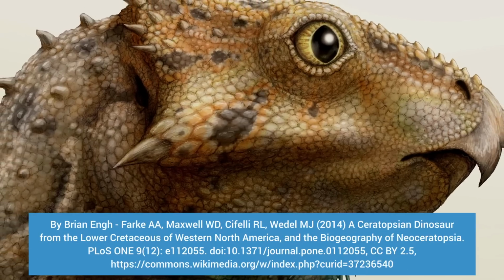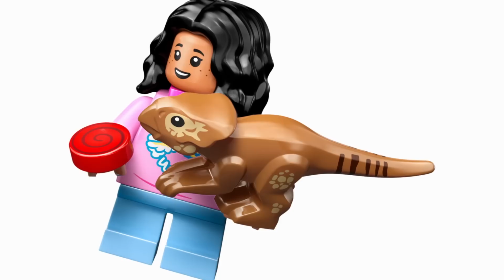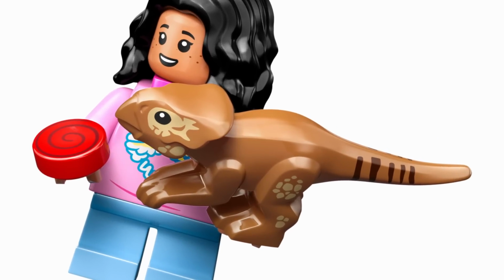Aquila being Latin for eagle, ops being Greek for face. Eagle face, because it has a beak a little bit like an eagle. That is the name for this animal. This is a nice one to see in LEGO form, especially given that it is a relatively recent discovery.